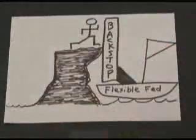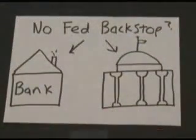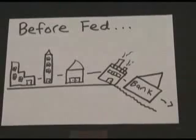Another reason is that an independent Federal Reserve is flexible enough to act quickly to provide a backstop in times of crisis that can help prevent the economy from falling off the cliff. If there were no Fed, the only backstop would be whatever financial support the banks or government could provide. And in a crisis, neither may be in a position to provide support. The banks might need some support of their own, and the government may not want to take on more debt, or it might become stuck in a political stalemate over how to resolve the problem.